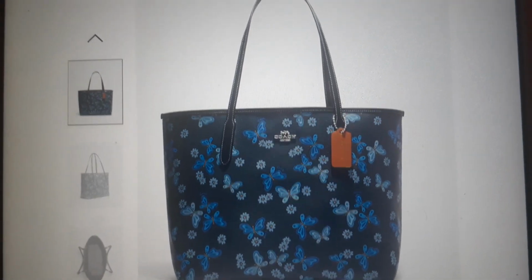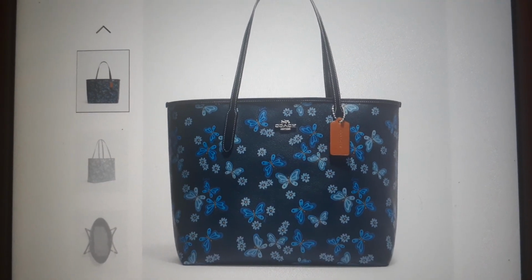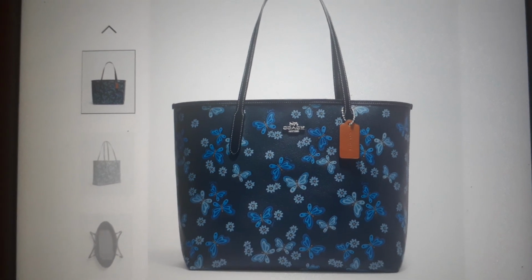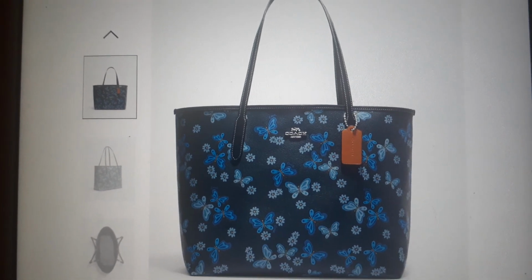This is so beautiful. This is the last one I'm gonna show you guys up close and personal, but let me know in the comment section, which one are you going for? Are you team pink or are you team blue? Okay, both of them are beautiful.